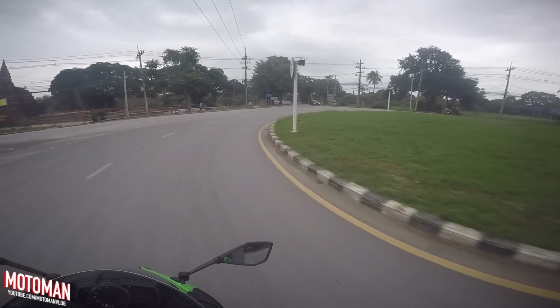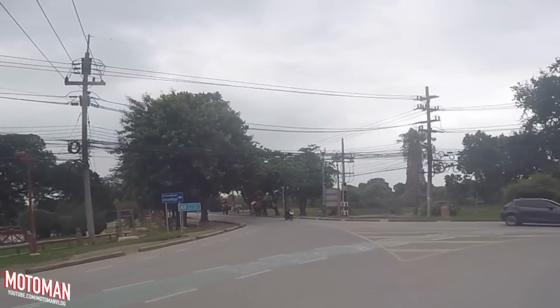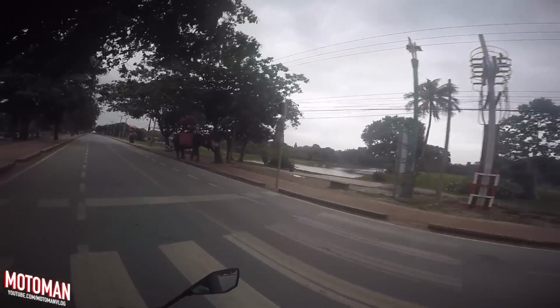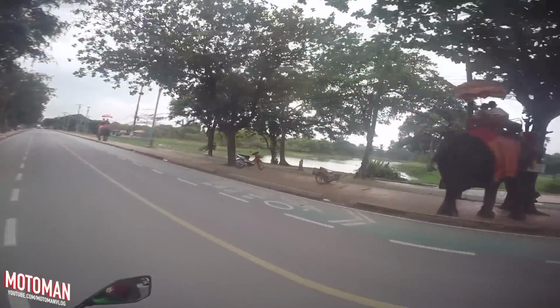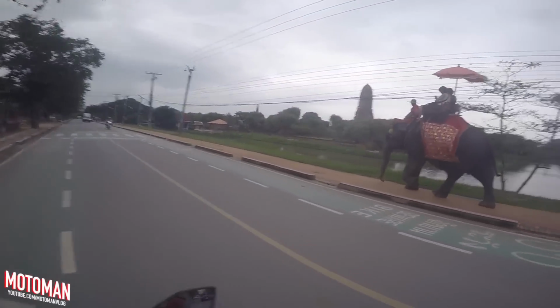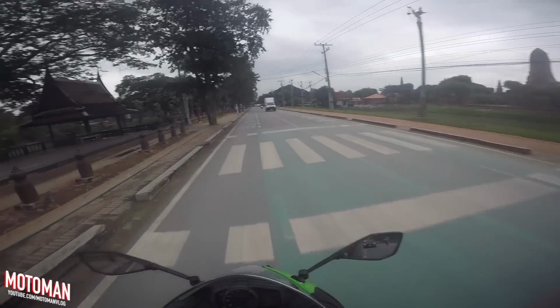So here we are at the historical park. Check out the elephants, guys. Look at that scene, man. Look at that photo, the elephants and the temple. That's crazy, man. That's beautiful.